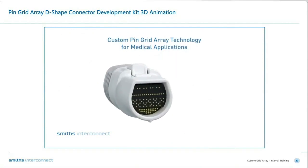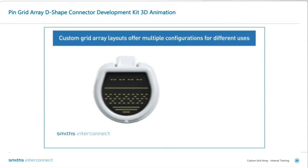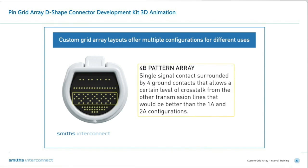At the top, we have Ethernet connections that will be available again to test your Ethernet performance. Below that, you have a 2A pattern, and this is a coax connection that, for applications that require shielding, can be a little bit more flexible on the performance when it comes to crosstalk. And at the bottom, we have the 4B pattern for improved crosstalk performance. This is going to be the best performance you can get that Robert talked about.